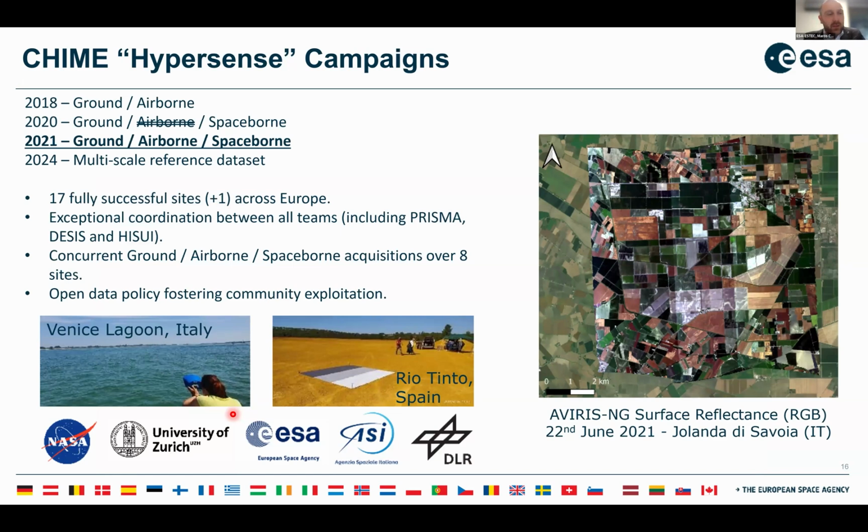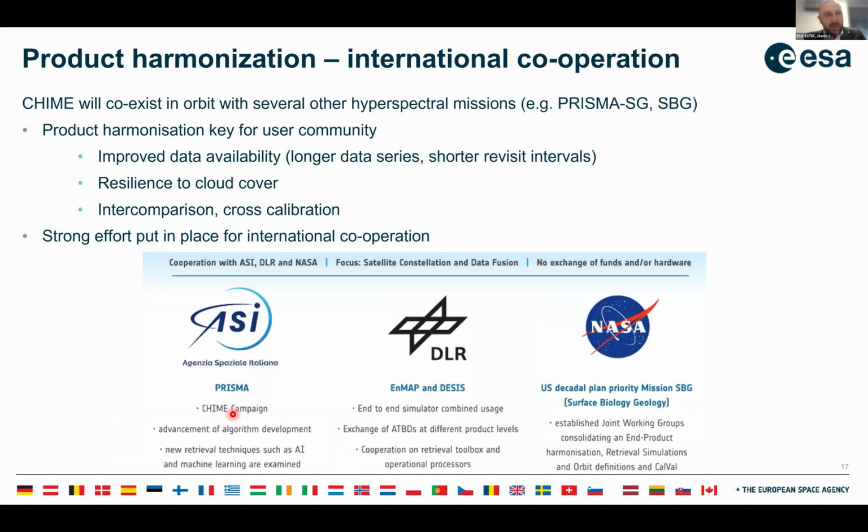We have had several campaigns, particularly a large one in 2021, where a number of sites have been imaged with an airborne sensor, but also by PRISMA, another imaging spectrometer from the Italian Space Agency. And this data set is available. If you are interested, just let me know.